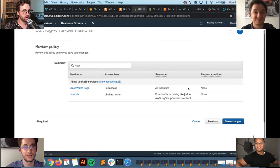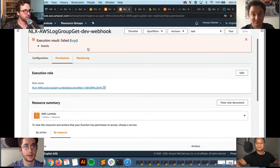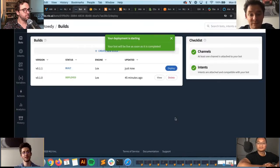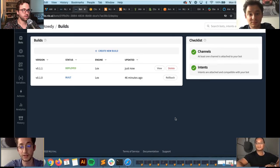Review and save, right? So now I should have all the permissions for my log group get. Let's check back with the bot. It was built. I'm going to hit deploy now. Create the deployment. And hopefully by the end of the deployment, we can test it and see it work. After that, we're going to show you how quickly we can deploy this solution as an Alexa skill without having to rewrite any of the content.